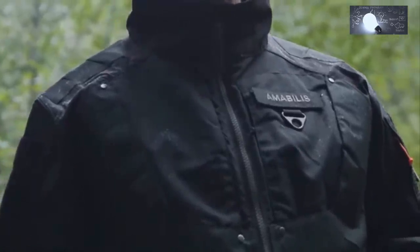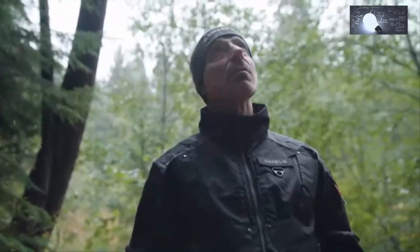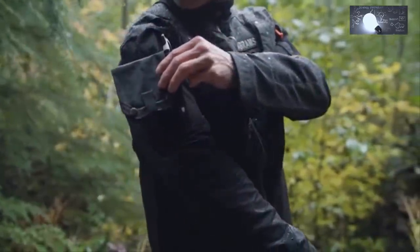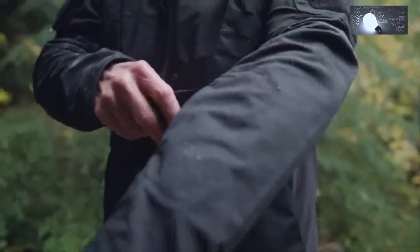Plus, Amobilis is set to break new ground and be the first performance lifestyle brand to offer half sizes. We call it the 0.5 fit. For all of you that so often fall between sizes, our 0.5 fit is truly an innovative solution. Last but not least, like everything we make, we offer you a lifetime warranty. The Responder Tactical Jacket by Amobilis.